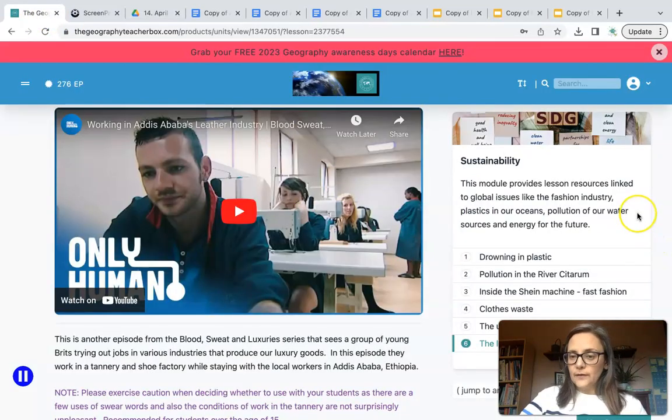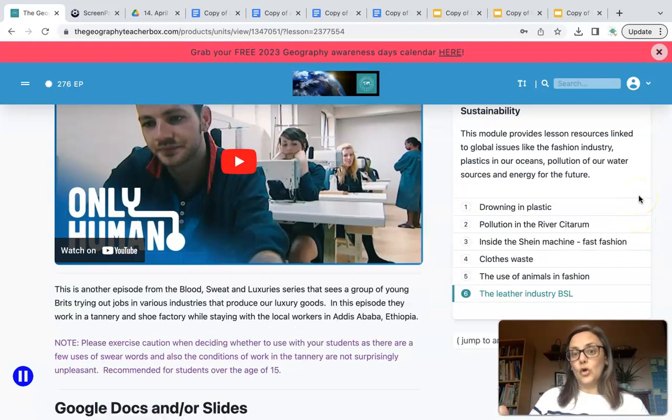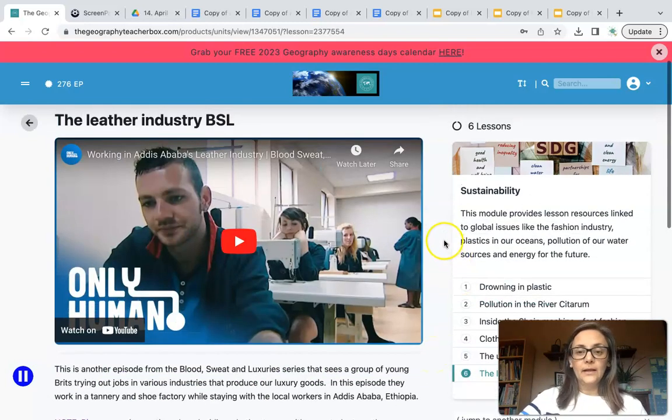So I think that's all of them. So it's three core resources there and one bonus one for the leather industry as well.